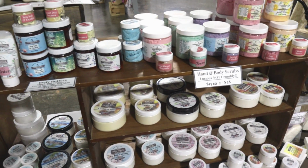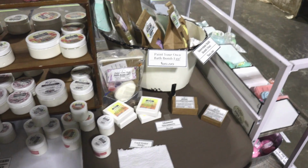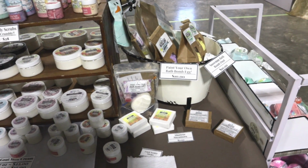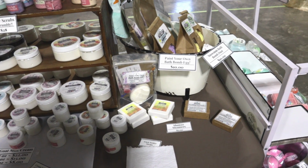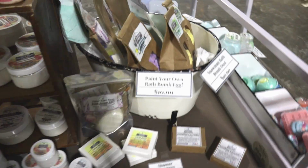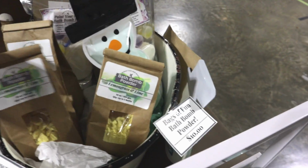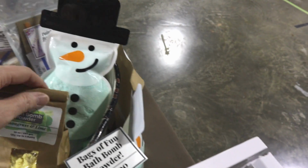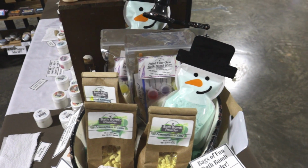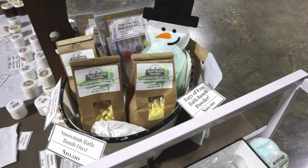So my scrubs are on top. My creams are on the next rows. And then I have my tub. And when I bought my bath bomb rack here, I was worried about losing my tub or losing the need for it. So I have decided to put all of my bag stuff in there. So let me come over here. I have some bath bomb powder left. I have a couple of my snowmen left. And I have my paint your own bath bomb treats in there. And just try to fill it up as best I could.